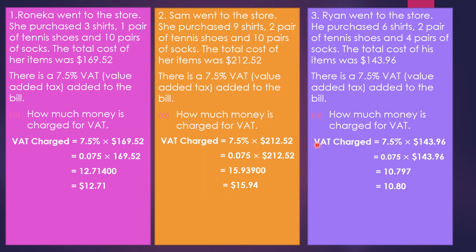So, we have to multiply 7.5% by the total cost, which is $212.52. We change 7.5% to 0.075, and then we multiplied that and we got 15.93900, and we have to round, and we round it up because the number after 3 is 9. Very good. So we got $15.94. Thank you.